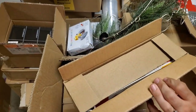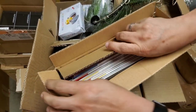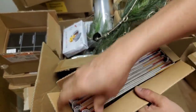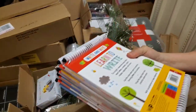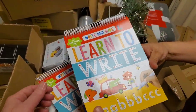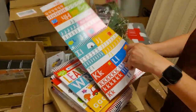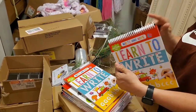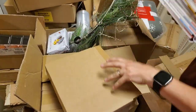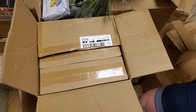I'm thinking blocks. What are you thinking? ABC 123. What would it be? It is not blocks. Books. What kind of book? Learn to write. Oh, they're dry erase boards. ABC 123. My goodness, there's just a ton of this stuff here. This is awesome. Brand new. And look, comes with a dry erase marker too. I don't think we even have that in the store. No, we don't. Teachers will love this stuff. But yeah, we're going to put it on the fire sale first. So we have a whole bunch of those.